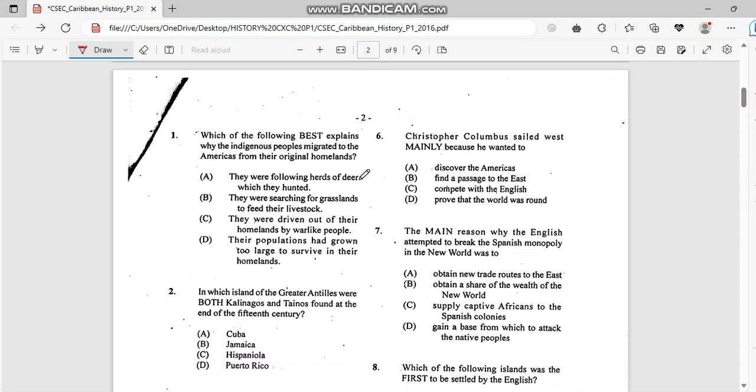Number 1. Which of the following best explains why the indigenous people migrated to the Americas from their original homeland? And the answer is A. They were following herds of deer which they hunted.